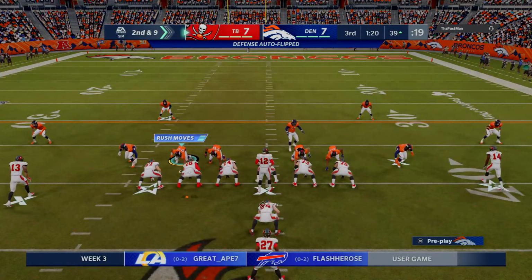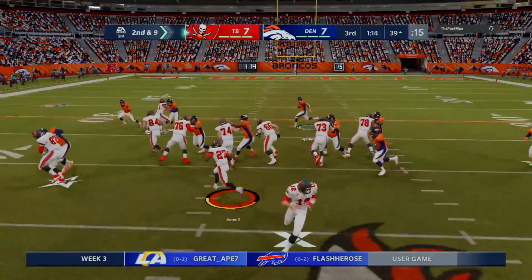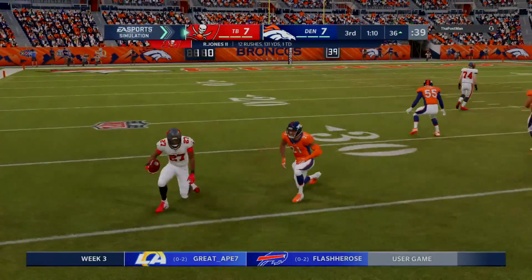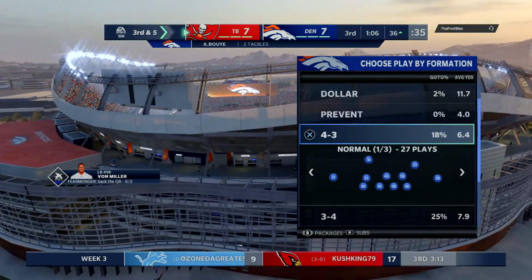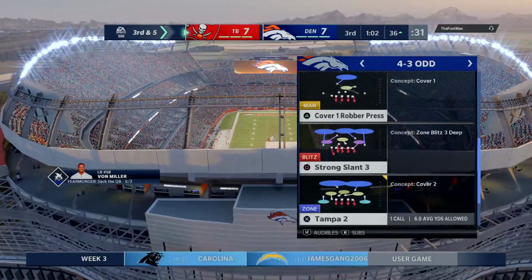Second and 9. They'll go again to Jones. They'll wind up getting 4 down to the 36. Again, the ball carrier. So where'd all that running room that he had in the first half go? Because it looks like it's drying up a little bit here. Someone made some adjustments, it appears.